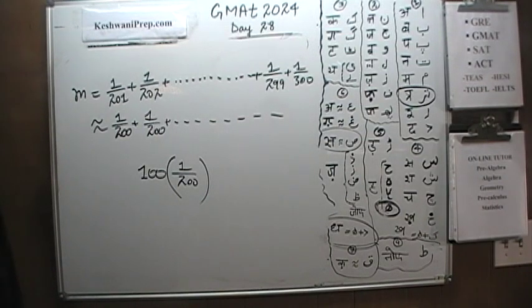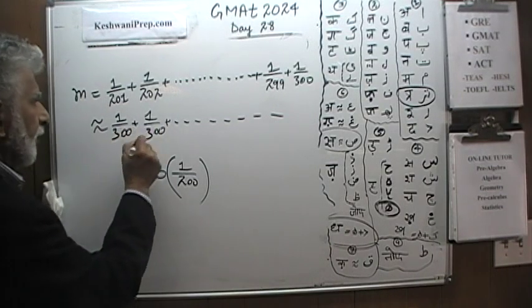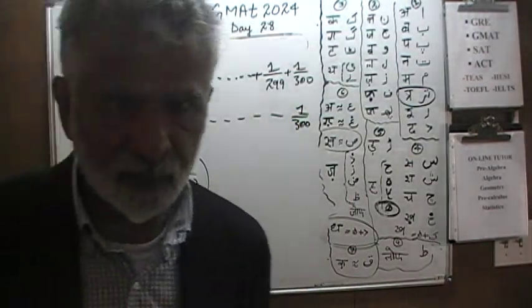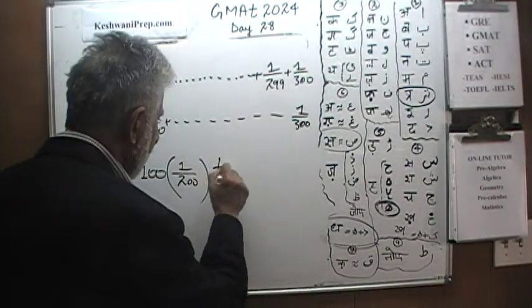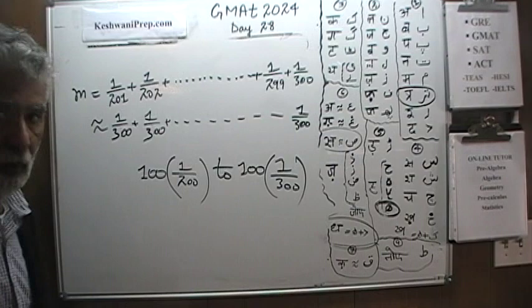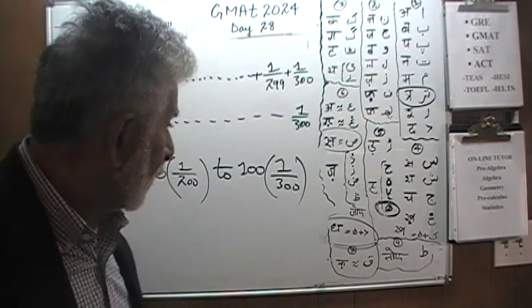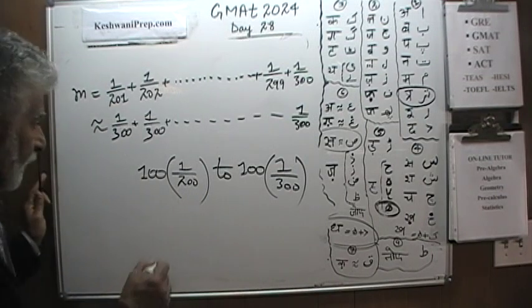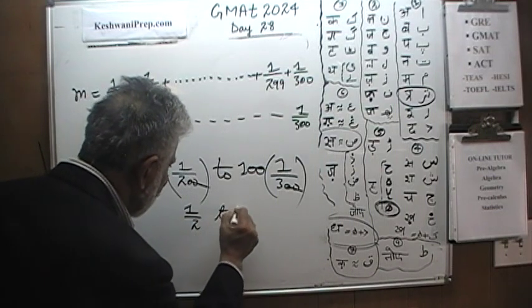The second time around, to find the other end of the range, let's pretend that they are all 1 over 300. That's going to give us the other end of the range. And there are 100 of them. If every one of them was 1 over 300, the sum of the 100 of them would have been 1/3. If they were all 1 over 200, the sum would have been 1/2. As you can see, the two ends drop out. So it goes from 1/2 to 1/3.